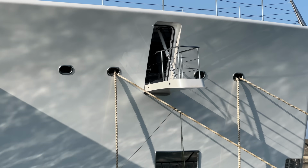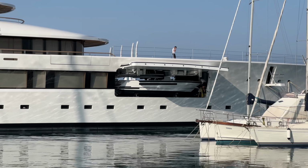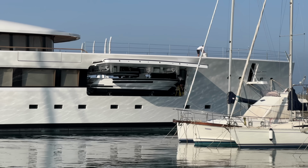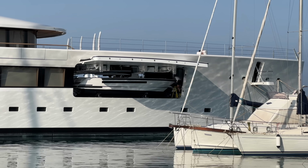Probably the gym as well for the crew, because on a boat this big you would think there would be a gym for the crew, but no, most likely not. So they usually work out in the tender garage or in the mooring platform if they have one.